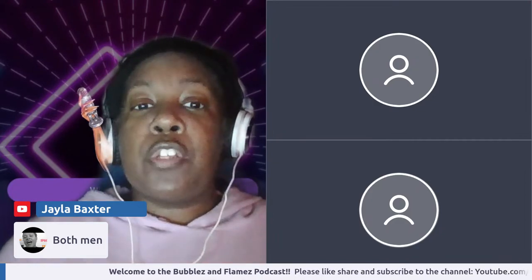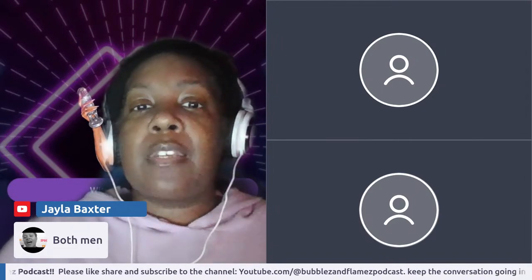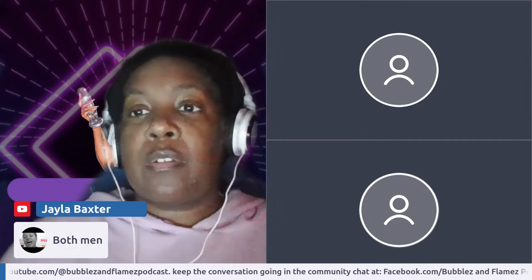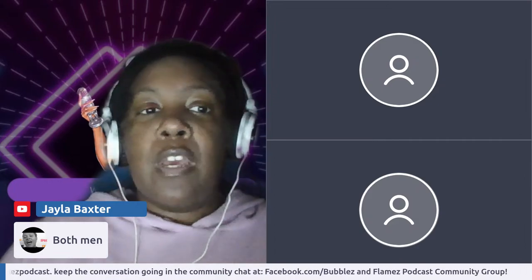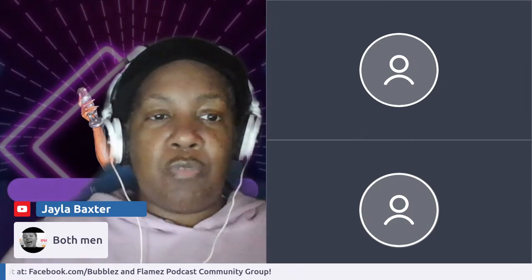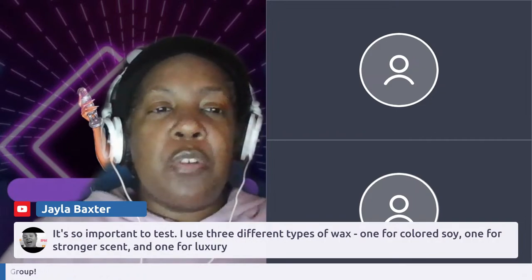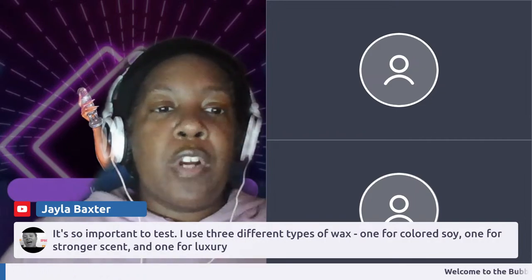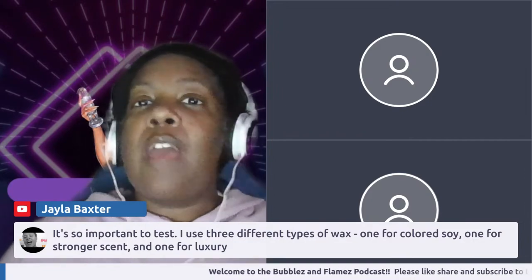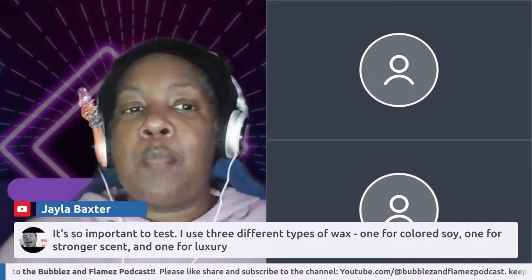Also, glycerin soap is non-toxic, easy to work with, and can be used to create a variety of products. Before I turn it over to Rob, Jayla also mentioned that it's important to test. She says she uses three different types of wax: one for colored soy, one for a stronger scent, and one for her luxury line. So she just validated everything that I just said. It's the same on the soap making side.